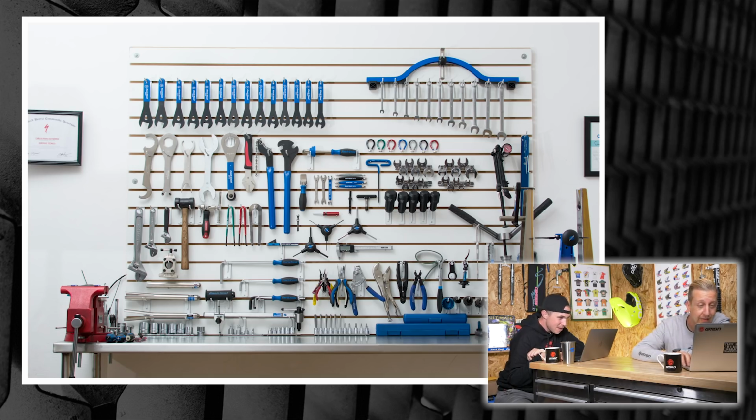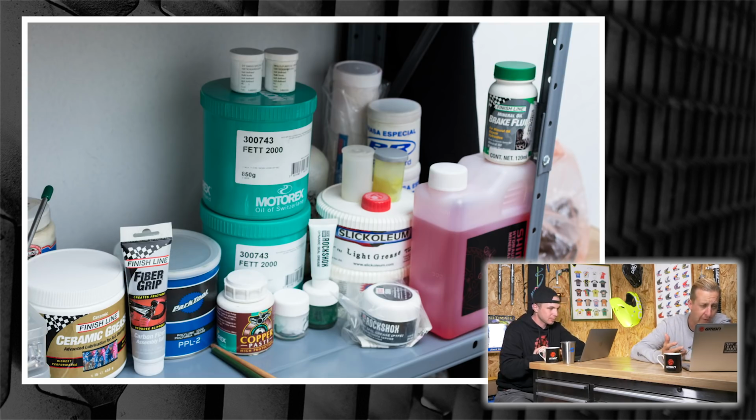But he's got the heavy hitting headset presses. Yeah, it's got a whole lot. Solid work. You've got everything else in the world in there as well. Motorex lube, Slickoleum, fork seal lube there, grease even. Brake fluids, mineral stuff, fibre grip, ceramic grease, just about every possible type. And your favourite, Henry, he's got some paintbrushes for application down there. So he knows his business.